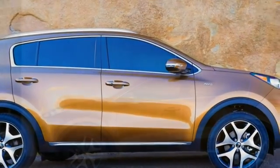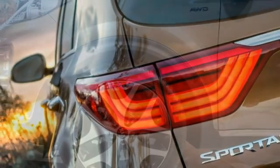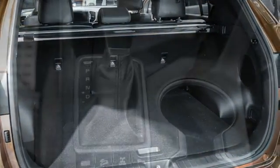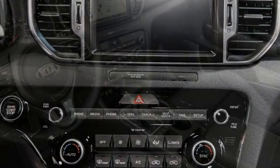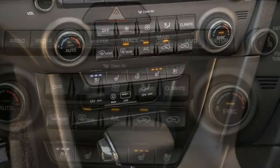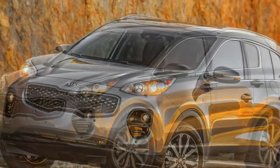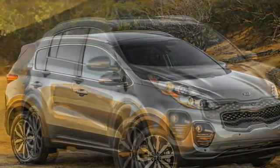2017 Kia Sportage SX Turbo specifications. On sale: April. Price: $33,395/$34,895, FWD/AWD. Engine: 2.0-liter turbocharged DOHC 16-valve I4, 240 horsepower at 6,000 revolutions per minute, 260 lb-ft at 1,450 to 3,500 revolutions per minute. Transmission: 6-speed automatic. Layout: 4-door, 5-passenger, front engine.